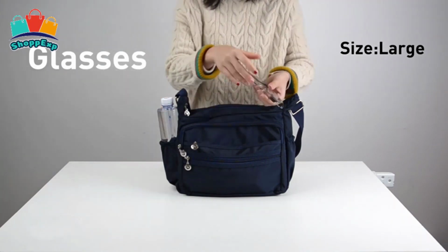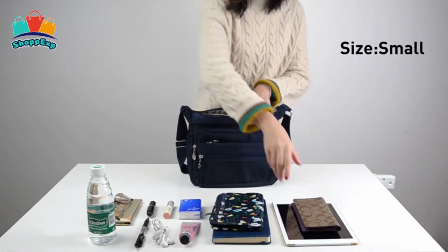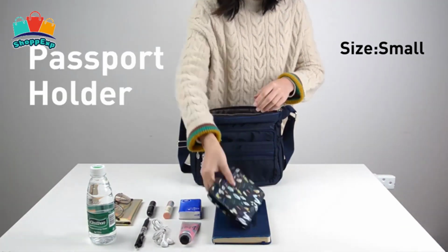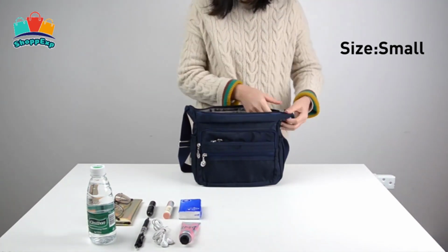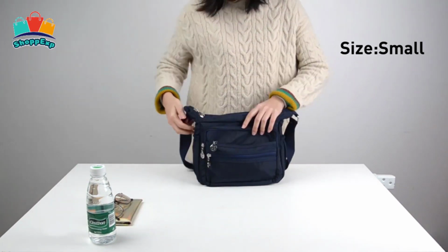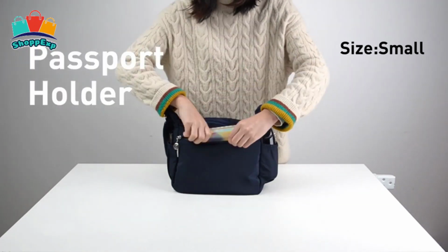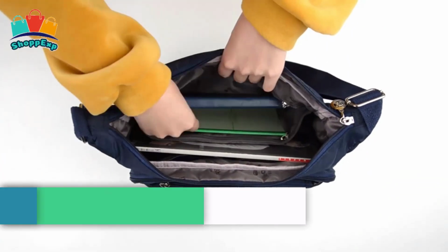The durable material of this long-lasting nylon is sturdy, scratch-resistant, resistant to abrasion and fire retardant. With the adjustable crossbody strap, this crossbody bag is comfortable and convenient, allowing you to wear the bag on your shoulder or across your body. It is durable, anti-slip and not easy to split.